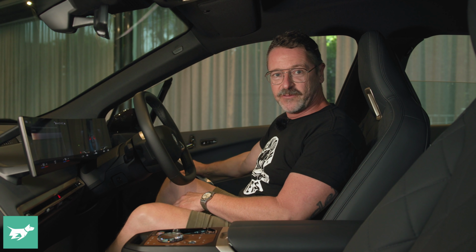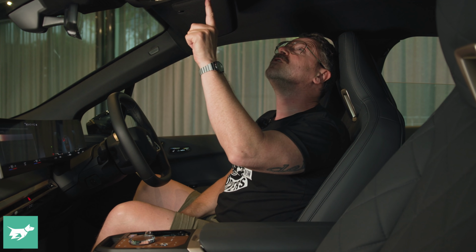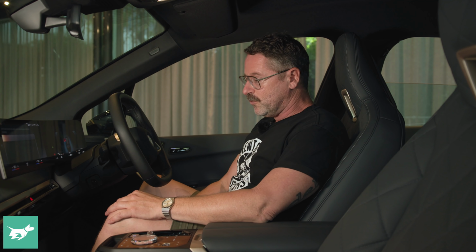The enhancement package costs $9,500 on this xDrive 40 and includes those laser lights we saw before, as well as the soft close doors and this panorama glass Sky Lounge roof, which has this enormous glass pane and a button up here that goes between translucent and opaque and blocks out 100% of UVA and UVB light, which is really quite techie and cool.